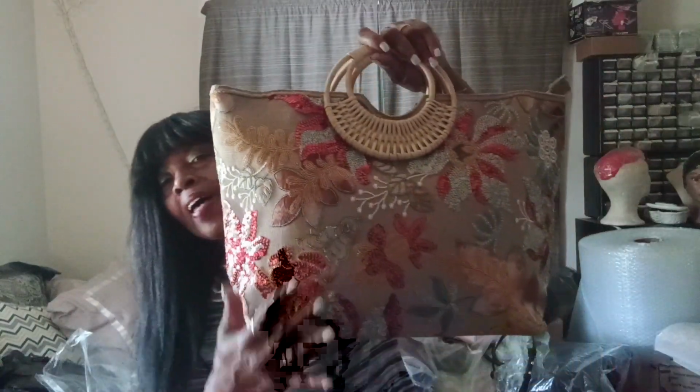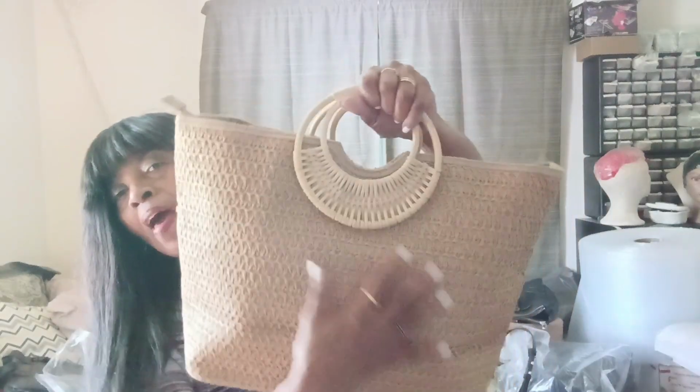another beautiful bag here. This is one of my favorite bags, the straw bag. I love the embroidery and that tweed on the back. And this is also a new bag without the tag, handheld. You can carry it like this or just carry it drop down, which is what most people do on their side. But this is a nice big tote. Very, very nice.